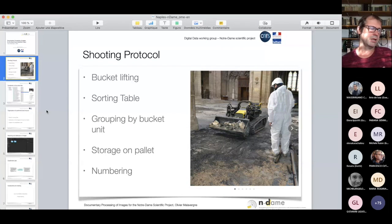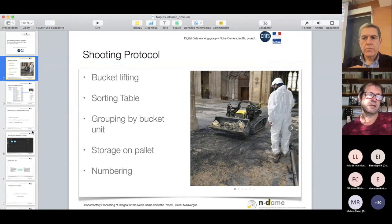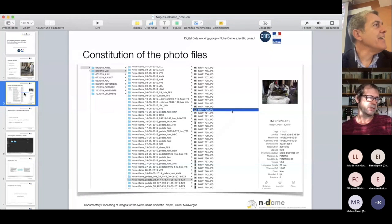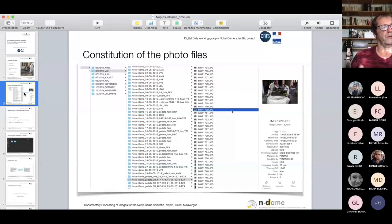These procedures allowed us to organize the thousands of shots according to a filing plan that followed the evolution of the construction site, and we will see this in more detail in another section. So the constitution of the photo files and the photographic follow-up, set up to assist and document the operation of removal of the debris in the cathedral, quickly generated a huge number of photographs from the first days when the interaction of the various agents was possible. The scientific agents covered the operation of sorting and removal by proceeding to systematic shots according to the protocol, from the lifting of the buckets, which bring back the debris to the sorting table, and the pallets containing the recovered elements.